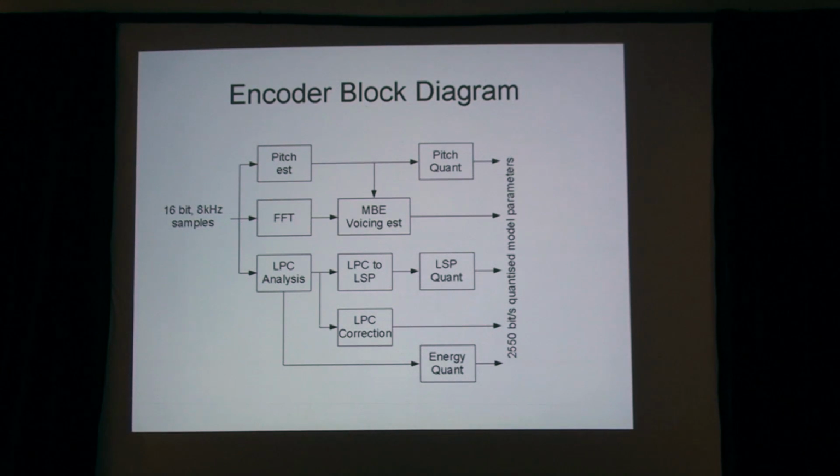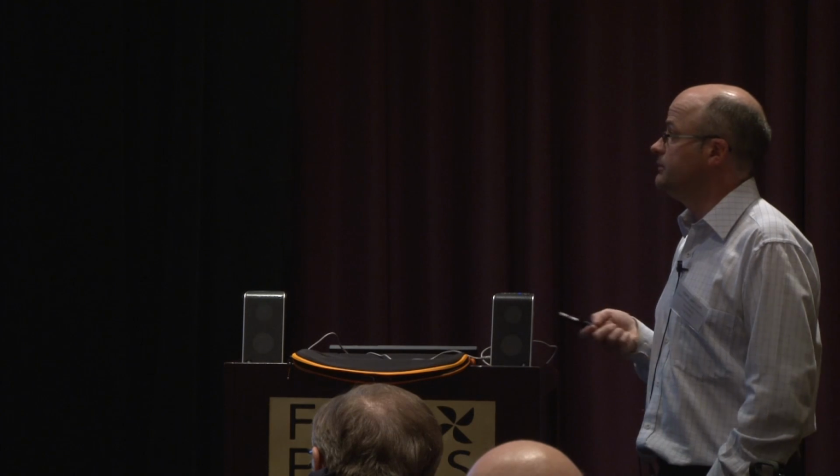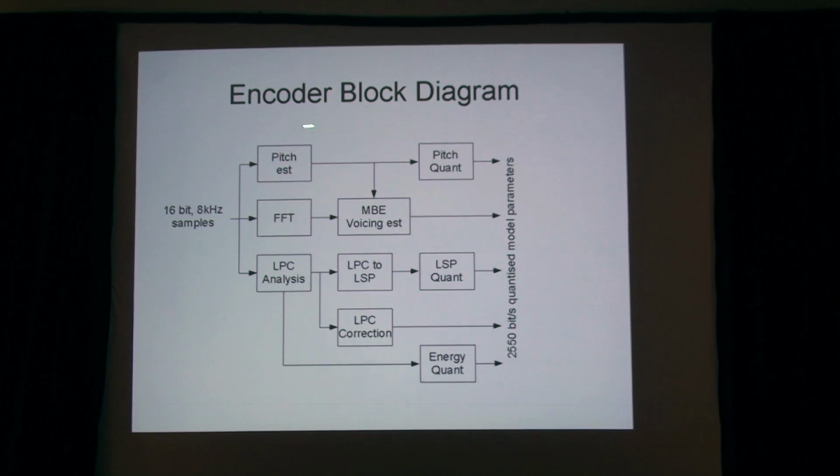This is a block diagram of the Codec 2 encoder. The input signal comes in here at 8 kilohertz. We then pass it through various algorithms to estimate various parameters of the speech coding model. The first one is a pitch estimator. We have to try and estimate the pitch of the incoming speech. That can be quite difficult, especially when the pitch is changing quickly or there's background noise. The problem with any of these models is they break down under certain circumstances. So making the pitch estimator robust is quite difficult, and quite a lot of work has gone into that. We then use an FFT to convert the signal into the frequency domain, and we do something called voicing estimation.